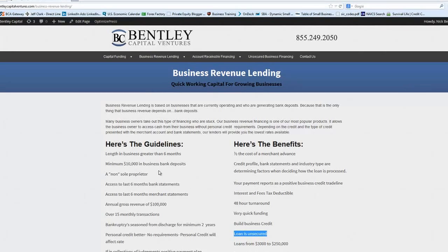Okay, if you have bad credit, let's say you have 500 credit, you're looking at getting anywhere from 40 to 60% of your bank deposits, okay? If you have anywhere from 600 to 700, you're going to be getting anywhere from 55 to 70% of your deposits. If you have over 700 credit, you can get anywhere from 80 to 100% of your deposits, okay?